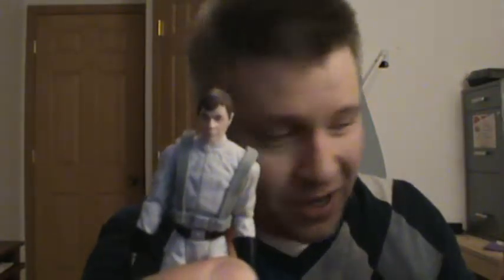I'm going to go through their articulation and everything here, and a bit about these figures as well. Alright, to start off with, I couldn't find their articulation online, so I am going to guess. I'm guessing they have a ball-jointed neck, which they do.